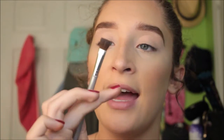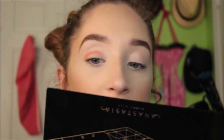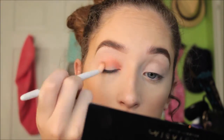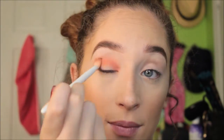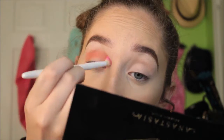I'm gonna take a blender brush. Well, should I? I'm gonna take a flat, fluffy brush like this. Ooh! Oh, shoot. This color is beautiful by itself. Ooh, a lot of fallout, but I think that's because it's pigmented. I'm gonna blend that out. I'm going back in and adding a little bit more, and I'm gonna try to blend it out some more. I'm gonna go in with the denser blender brush and focus this up a little higher.